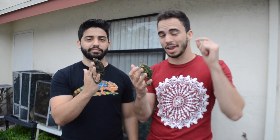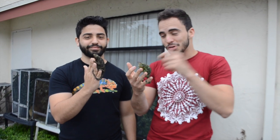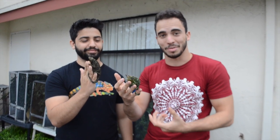So one of the coolest things about these guys is that they actually give live birth. Most chameleons lay eggs, but Jackson's chameleons will give live birth, and there's a couple of viral videos that went out there where it looks like poop coming out of the mom, but it's actually little baby chameleons.